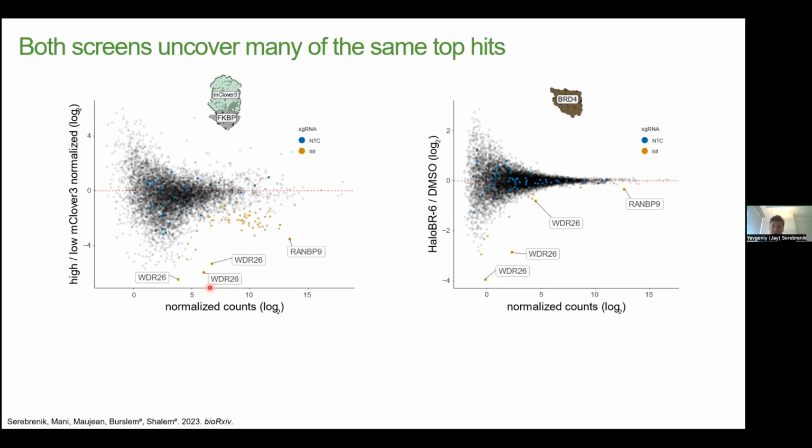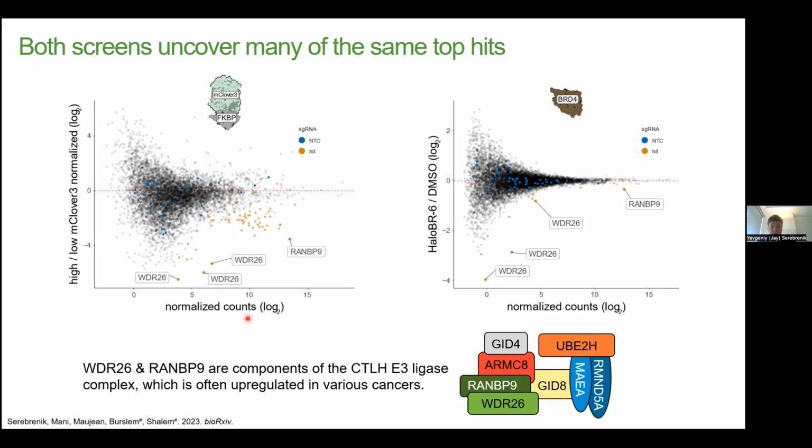And these hits are WDR26 and RANBP9, which are components of the CTLH E3 ligase complex, which we were really excited to see because there's some evidence that members of the CTLH complex are upregulated in certain cancers. And in some specific cases, some of these components are thought to be even cancer drivers. So in the right context, these could be ideal effectors because they would have a good essentiality profile, where they might be less prone to developing resistance mutations, and because they're overexpressed in these cancers, they might have a better tissue specificity profile as well. So keep on the lookout for further studies on these proteins from our lab.